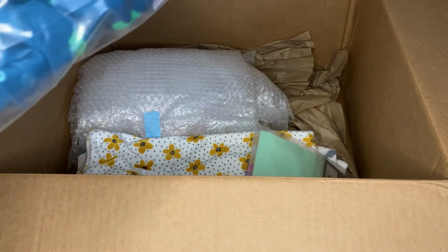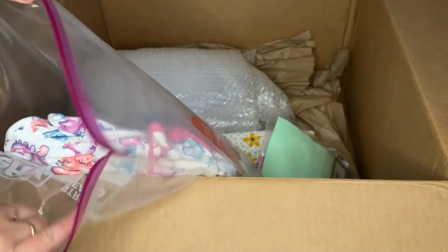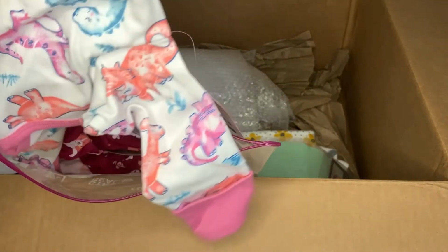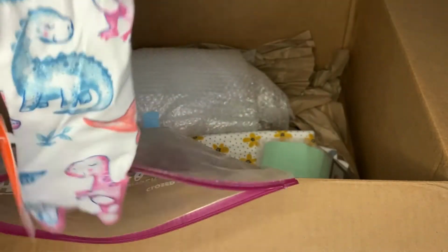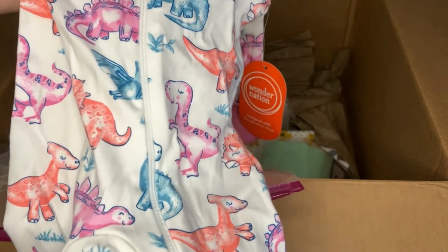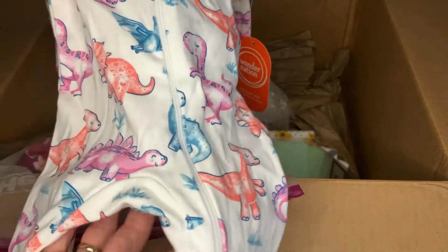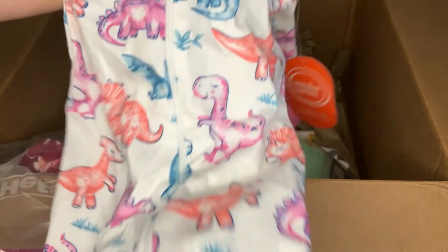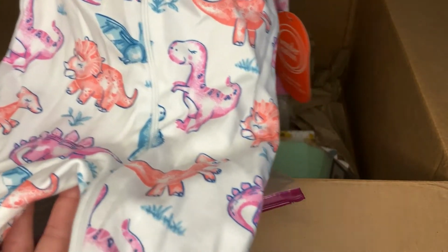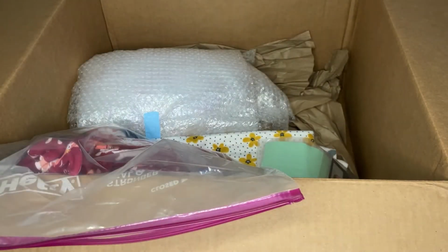Oh wow, a lot of extra stuff, a lot of clothes. That's so cute. Oh, it says 0 to 3. It's a smaller baby. White slipper with different dinosaurs printed on it. So cute. It's a girl.